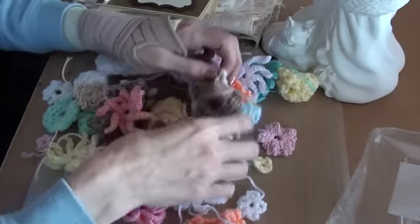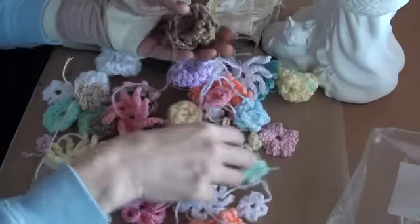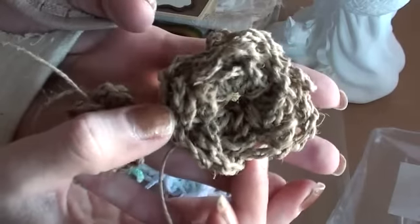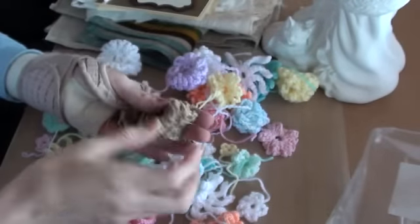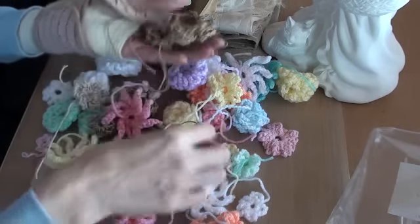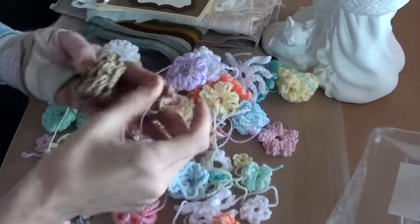You sort of really spoiled me. Oh, thank you so much. Oh, I really love these. Oh, isn't that just gorgeous? Look at that. Wow. I imagine it must be a lot harder to do with the twine. I don't know because I don't crochet.